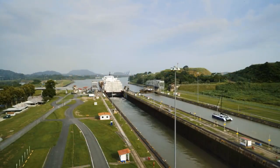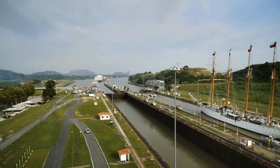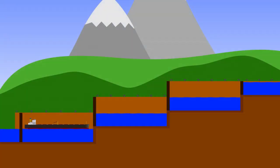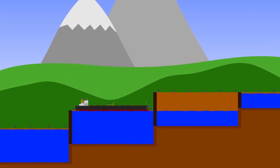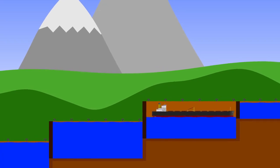Going back to Panama, the same thing happens but on a massive scale. Instead of just a single lock, each side consists of a series of locks acting like a staircase. A ship enters the bottom one, then is raised up to the level of the second one. It can then move ahead into the second lock where it's raised up to the level of the third one. Finally, it moves into the third lock where it's raised up to the level of the inland lake.